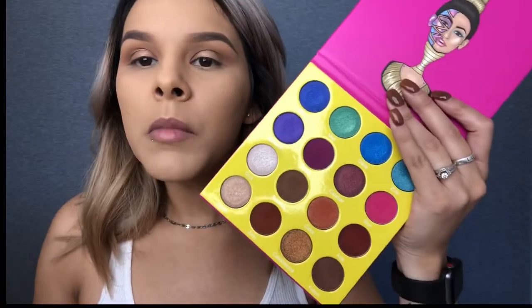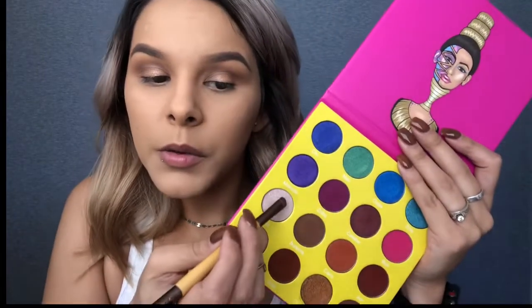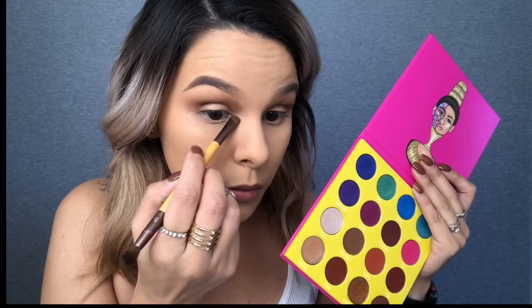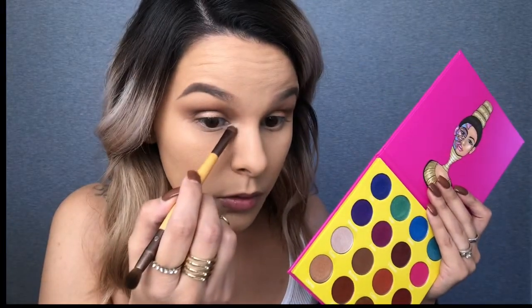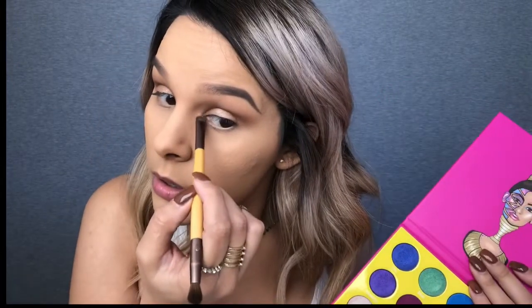A little bit of glam, not too crazy. I think I'm also gonna take this one here and add that as my inner corner. Oh, should I use my highlight for that? I don't even know if this highlight's gonna be a good shade for me, so let's just go in with this for now. I'm just picking that up on a smaller brush. Ooh, that's so pretty. Mira que bonito. So bright. That definitely brightens up the eye a lot. Okay, I'm just adding that to the other side as well.